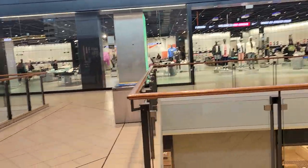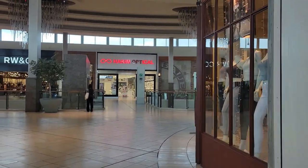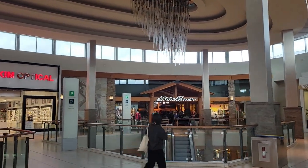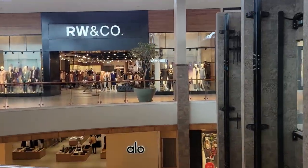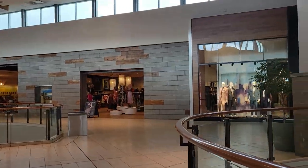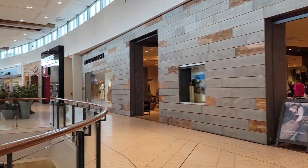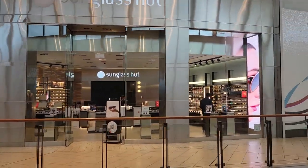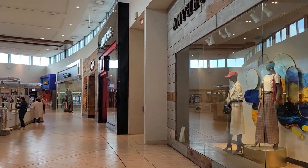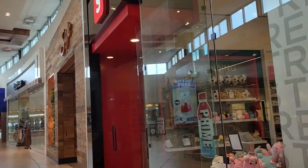There's a huge Nike store that just recently opened. Eddie Bauer. Sunglass Hut. There's actually three Sunglass Hut locations in this mall. So there's one here, there's one on the lower level, and then there's also another one on the lower level right inside the bay. So there's a Sunglass Hut right inside the bay.